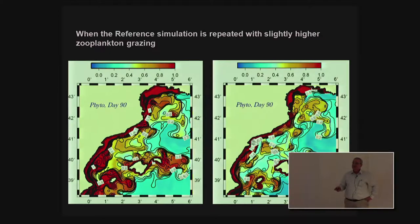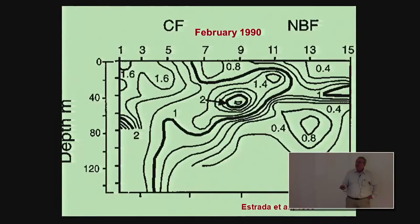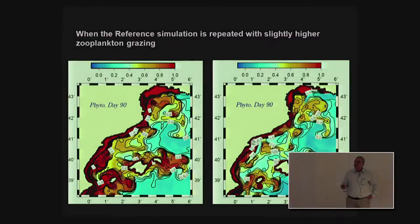Remember that this is the most exaggerated picture you can get. You don't even get this in the Catalan Sea, but even if you have this exaggerated case, this is what you will get. With more realistic cases, you get lower phytoplankton values, which will be consistent with the chlorophyll values which I showed at the beginning. Okay, so this is the whole story.